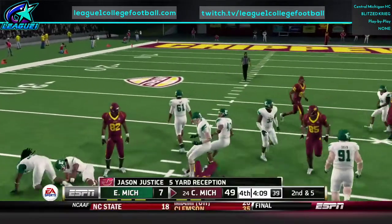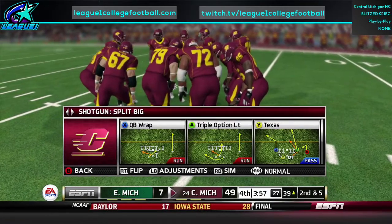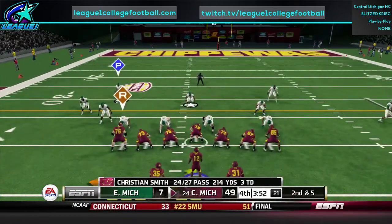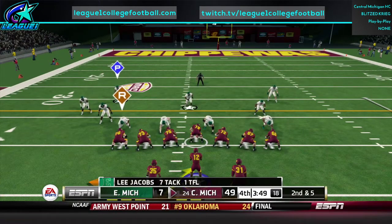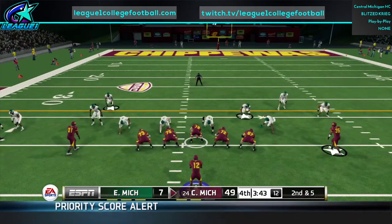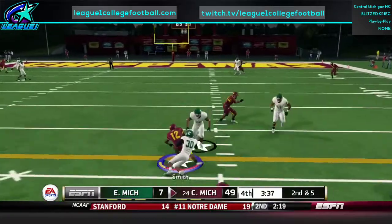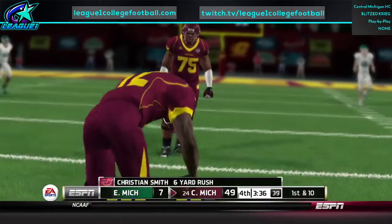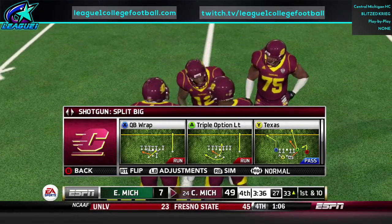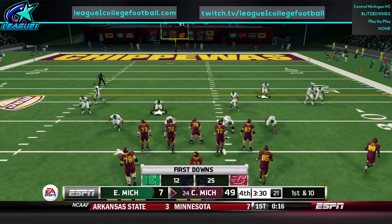Finds his man and they take him down immediately. Second and 5 coming up here. Ball on the 39-yard line. Central Michigan with a commanding lead. Now he's scrambling. Here comes the pressure. Tackle around the 33-yard line. First down, 10 to go. Ball on the 33.